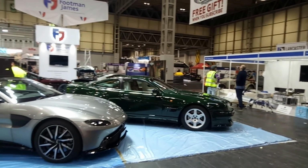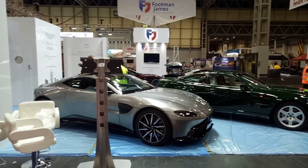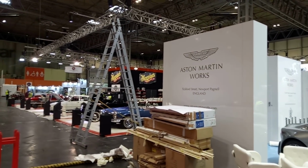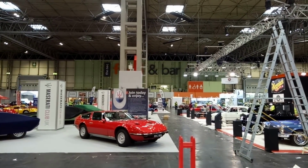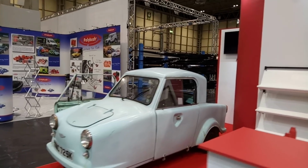And the bit I love most is we appear to be right opposite the Aston Martin works. So there you go, if you want extremes of the show, we've got the Aston Martin works, we've got the Maguire's showcase, we've got the Maserati club there. Is that a Ghibli? I think so. And then we got this shabby old beast.